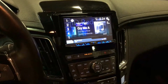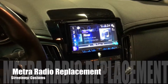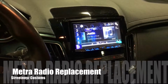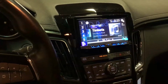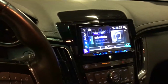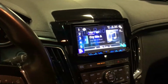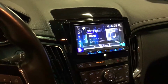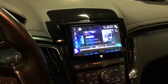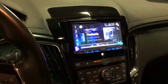This video is just going to show you the new kit that Metra makes for radio replacement in the Cadillac CTS SRX. So the older 2009, 10, 11, 12 models that don't have really cool Bluetooth or Apple CarPlay or something. It allows you to install a double-DIN radio into its location. So it gives you better connectivity.